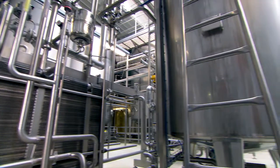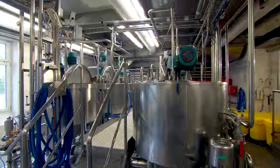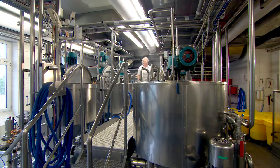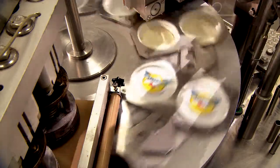First, the mixture is pasteurized, homogenized and soured with a cream culture. It is then left to mature until the following day. The matured mixture is heated to 70 degrees and at this temperature, the product is filled into pots, displaying the use-by date and the checked weight.